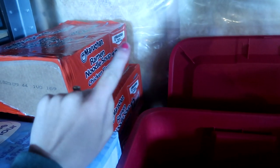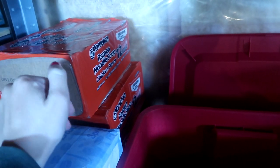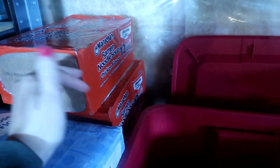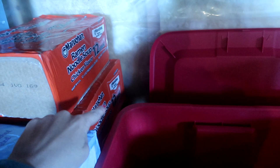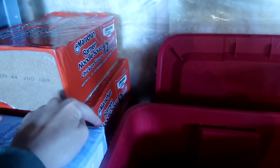And then in a couple days when I go grocery shopping, I'm gonna get beef, so we'll have both chicken and beef. And these are another good thing to have if you're sick or you have the flu or something. And then there's things of canning jars underneath here that we always keep on hand. Lots of canning jars down here.